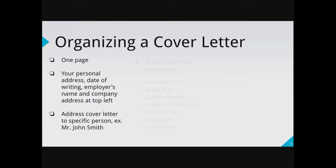You should always try to address your cover letter to a specific individual if possible. For example, Dear Mr. John Smith. However, there may be times where you are unable to find a specific person to address it to, so in that case, we recommend to use salutations such as Dear Hiring Manager, Dear Human Resources, or Dear Hiring Committee for the position of. Try to avoid using to whom it may concern, because it is impersonal and dated.